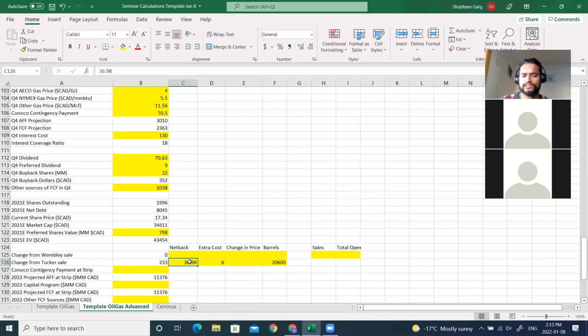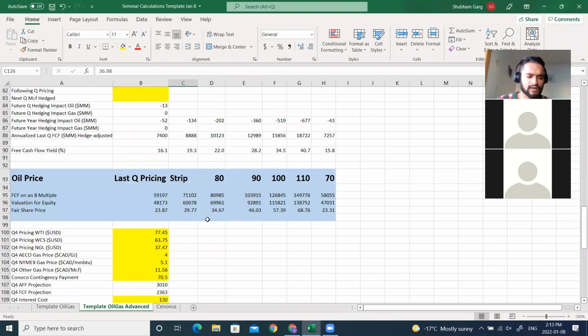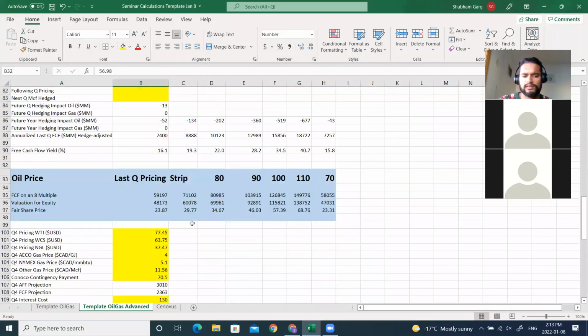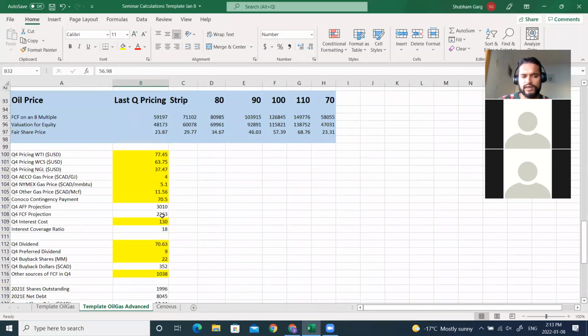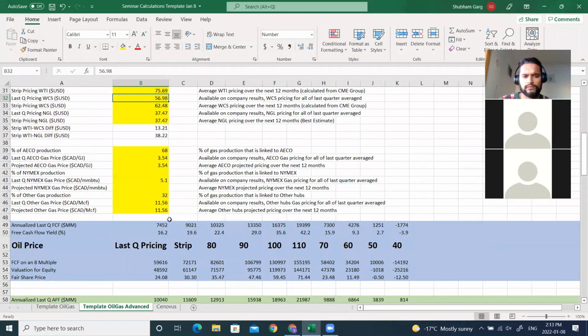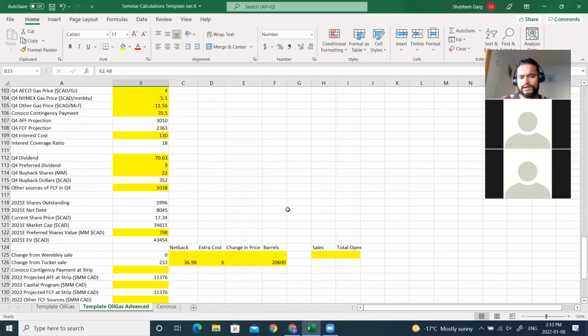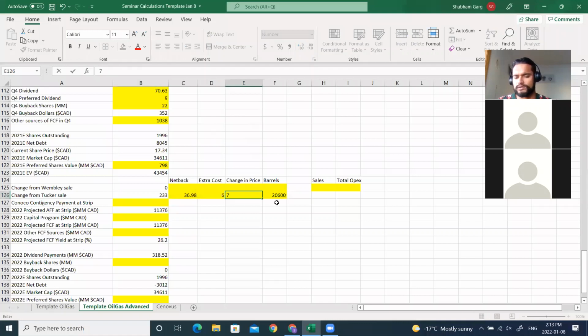So we need to adjust it for 2022 pricing. The way we would do that is we look at Q3 pricing for WCS, which was about 57. The strip is roughly, where did we calculate the strip? The strip is roughly $5.50 more than that. You put that into Canadian dollars, it's roughly $7 extra that the buyer is now getting, and we get the change.